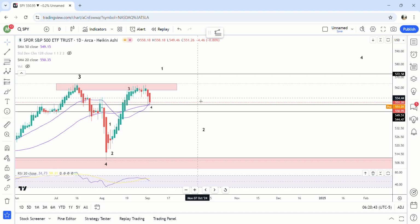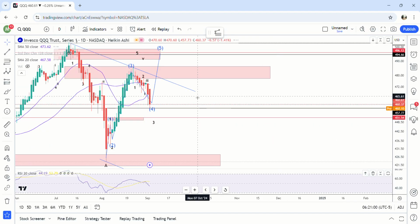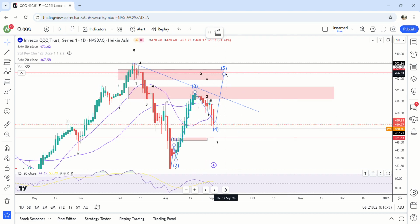I'm leaning towards a bounce in NVIDIA. Tesla's obviously bouncing. Microsoft should be bouncing here soon. The rest of them I haven't looked at, but probably the rest of tech stocks bouncing as well. And I'm leaning towards SPY hitting 570, 575, QQQ potentially filling that gap at 496 makes a lot of sense. So I think I'm going to leave it at that for now.